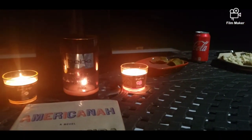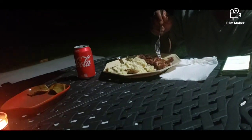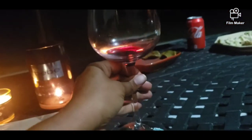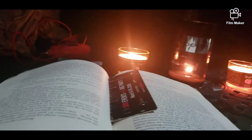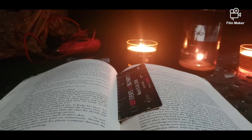We are sitting out here enjoying the last bit of our Sunday night, enjoying a little jazz. I grilled some steaks on my charcoal griller and I'm just enjoying some wine. My wine is almost gone, but enjoying some wine. I have my book out here because I have that pretty neat light right there that's giving me plenty of light to read.